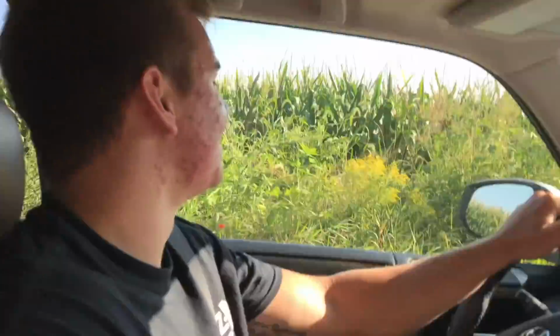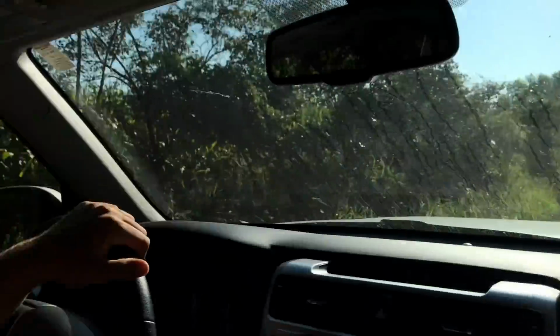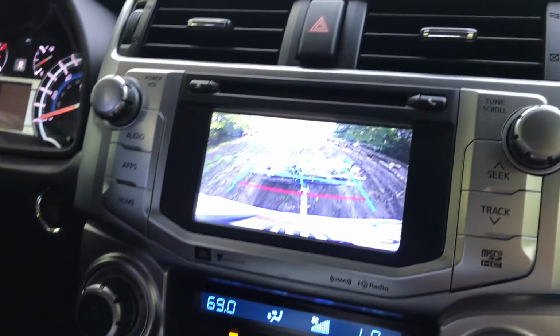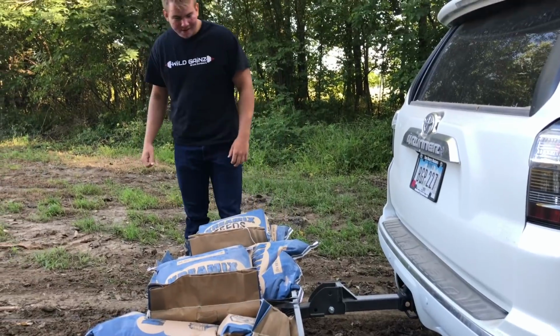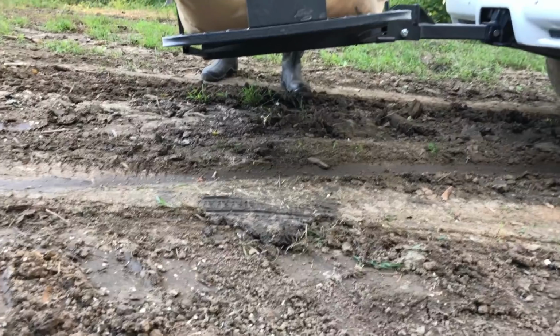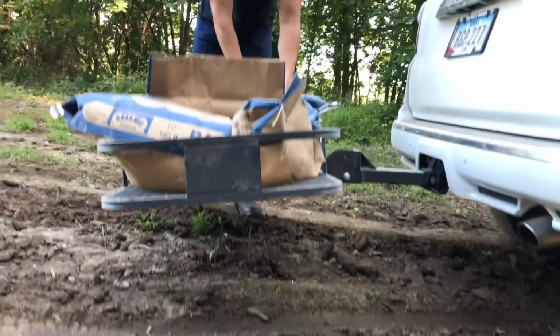Is the free bird gonna handle it? Oh, kingbird's still back there. Corn safe. That thing's supposed to be that low? Oh my. Talk about ground clearance. That ain't good.